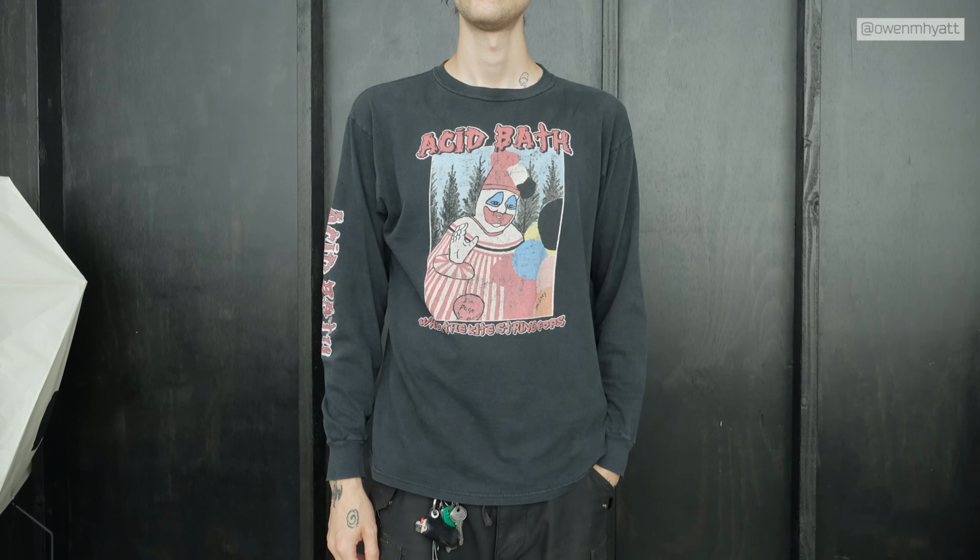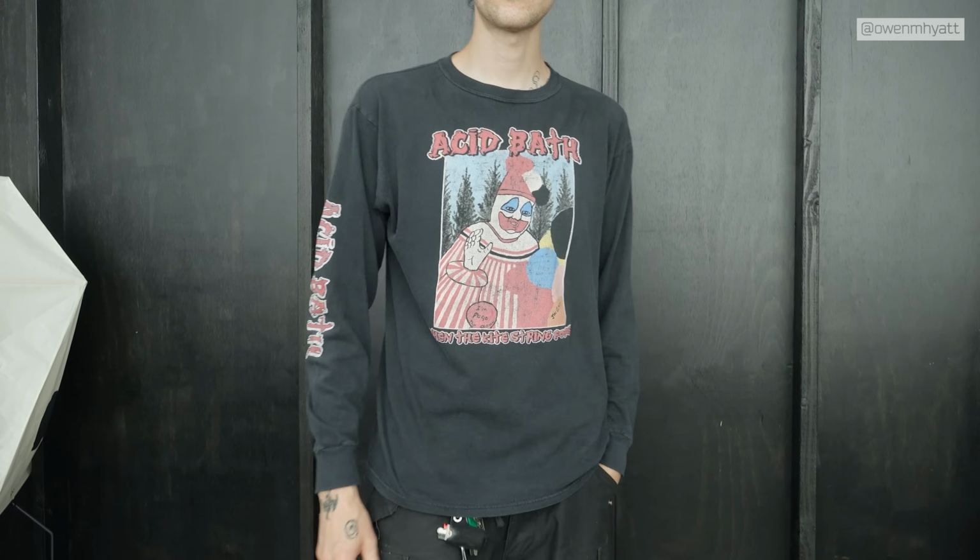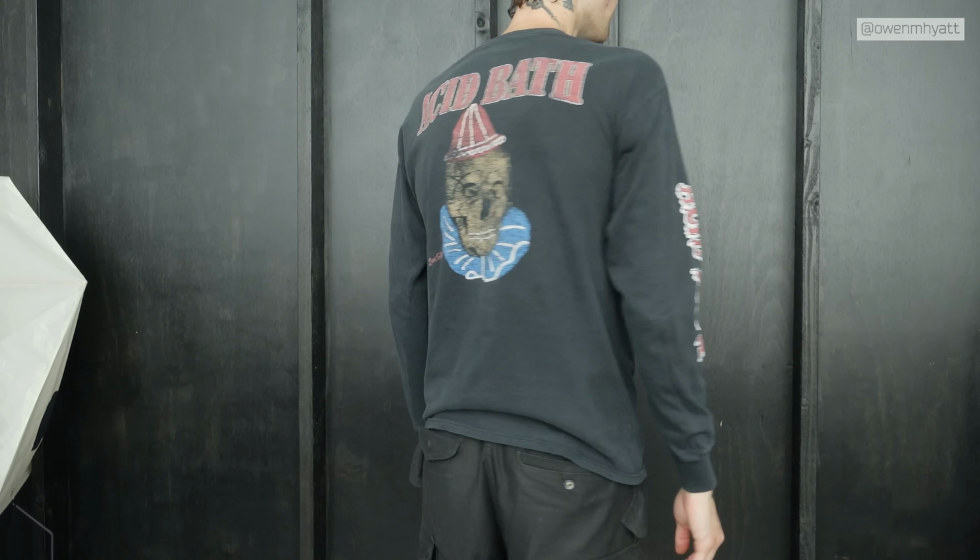This is a 1994 Acid Bath When the Kite String Pops long sleeve on my personal favorite tag, or maybe like top 3 favorite tags, the M&O Knits heavyweight tag. Quinn actually put me onto Acid Bath, and he got his hands on a couple of these. So when one of them became available for trade, we struck a little deal and I managed to get my hands on this guy. And it's just such a sick graphic.